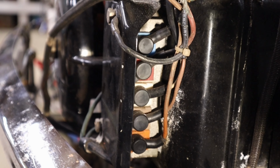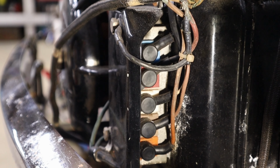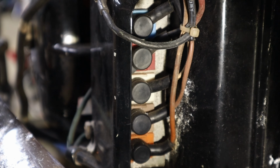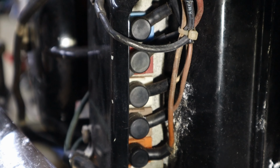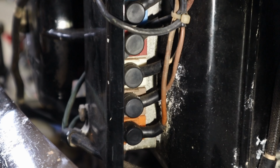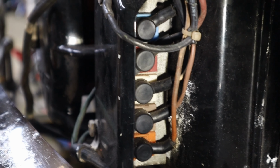So one thing I have noticed about this sled too, that I really like, I don't know how well you can see it in there, but on the front face of the CDI box, the box itself is actually color-coded to what wires need to plug in to where, which will make reassembling this whole thing a lot easier.